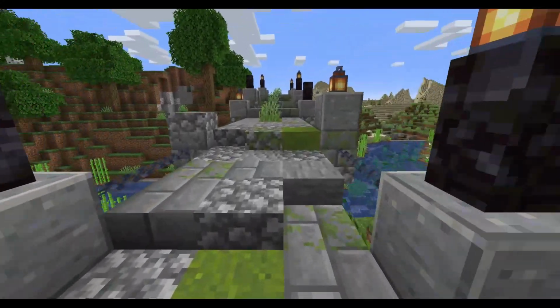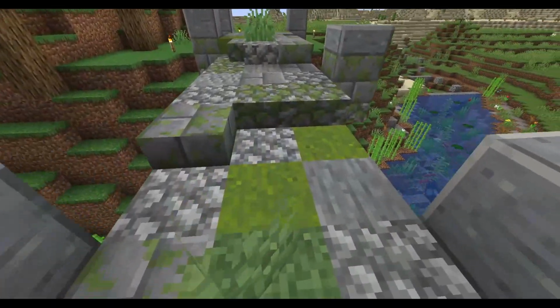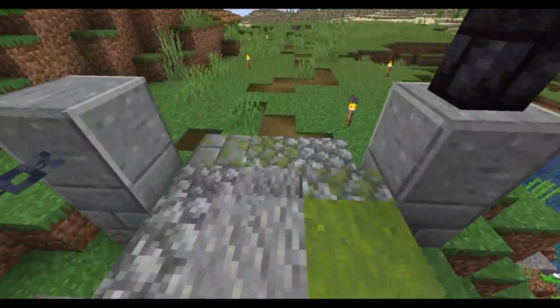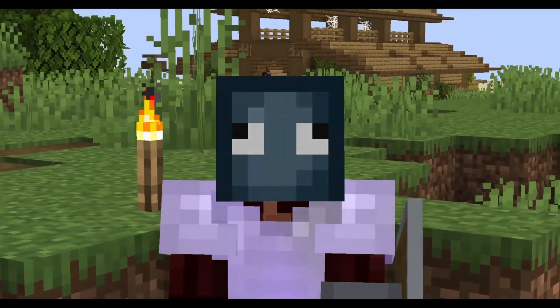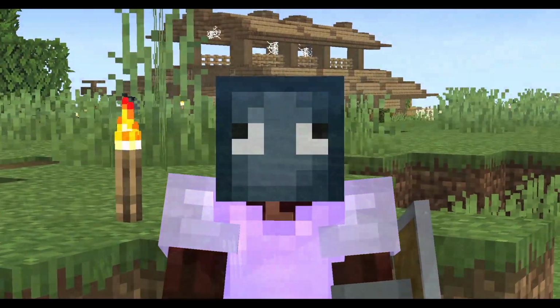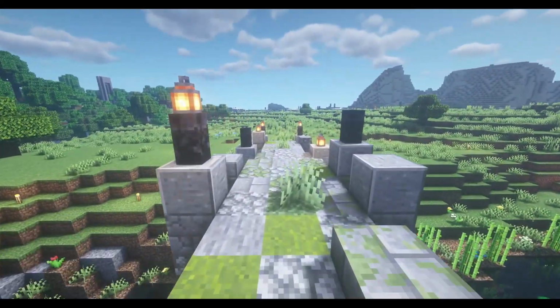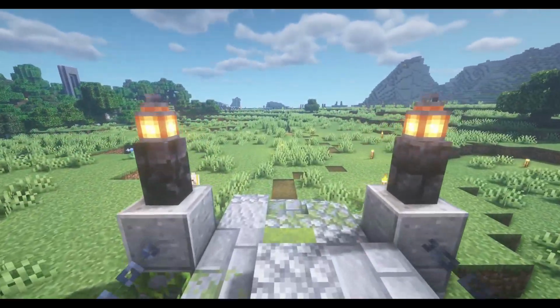Having a little walk across, you can see I've added in different blocks here, lots of mossy. I've added in a little bit of the green concrete powder as well. I thought that would be a good contrast to the grass we have as well. But why don't we hop into shaders and have a look and see how it is. Shaders are on. We can have a nice little walk across our bridge now. No more going up and down the hill.